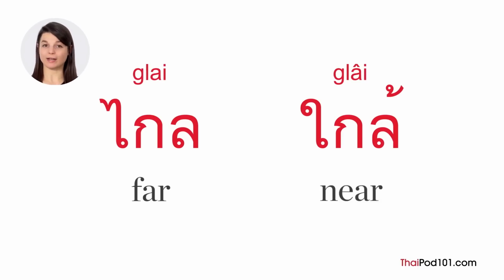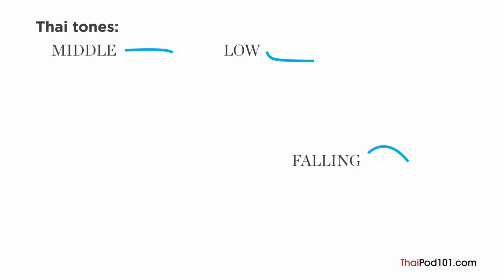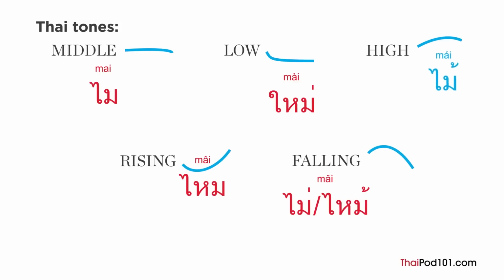So just bear in mind that tone is just as important as spelling in Thai, as it can be used to distinguish the meaning of one word from another. Thai is comprised of 5 tones in total: middle, low, falling, high, and rising tones. You need to learn the Thai tones because a word in Thai can mean different things when a different tone is applied. Mai, mai, mai, mai, mai.